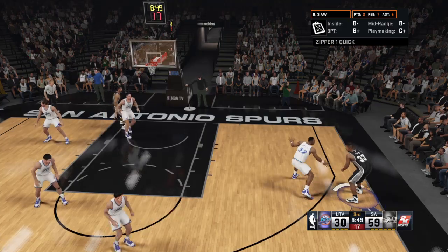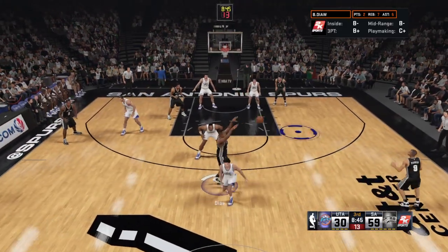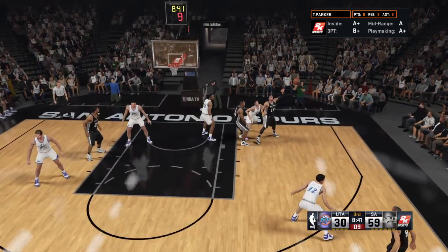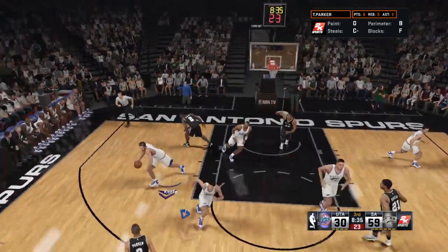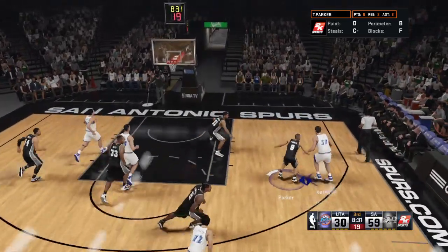And here in the second half of play, we're just over a minute in. And Diaw kicks to Parker. He dishes it to Green. Down to 5 on the shot clock. Leonard attacking. Parker against Keefe.